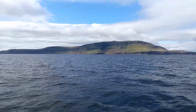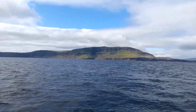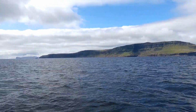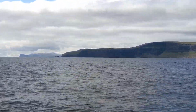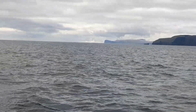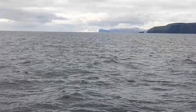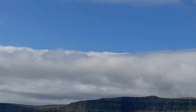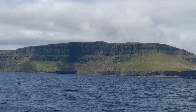So we've rounded the top of Nólsoy. You can see the cliffs there. Sea stack down there. Lovely flat conditions. Got anywhere between sort of 12 and 15 knots of wind. Some blue sky, some cloud. It's a beautiful day in the Faroe Islands.